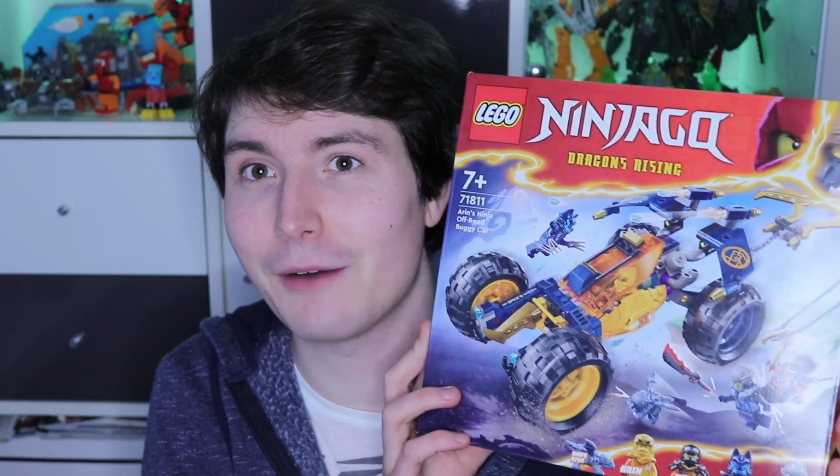We're back with another Ninjago March 2024 set review. This time it's set number 71811, Arin's Ninja Off-Road Buggy Car. This set has 267 pieces, goes for $49.99 in dollars or euros, or $44.99 in pounds.